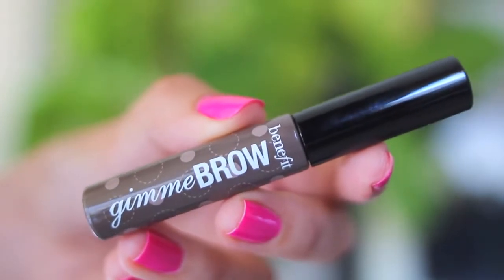I am just all over the place today, but this stuff is really great because it's a volumizing gel, so it actually has little fibers and some color in it, so it fills up those sparse areas.